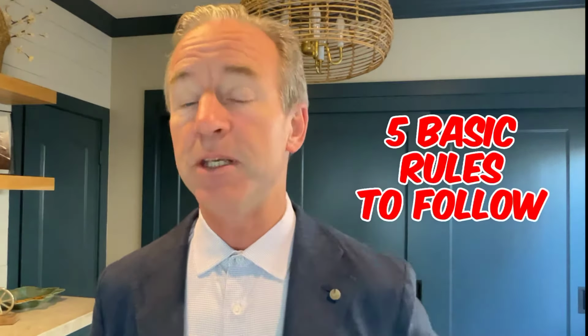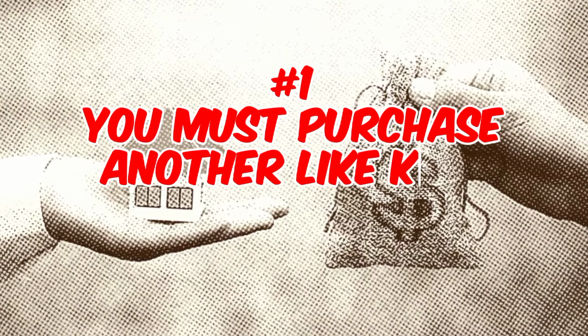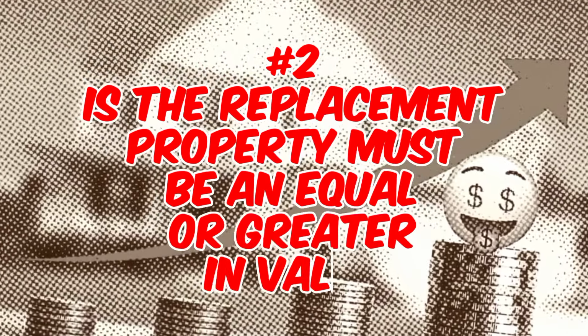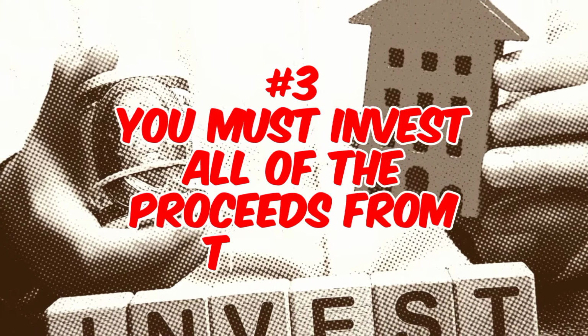And there's 5 basic rules to follow for a 1031 exchange. Number 1, you must purchase another like-kind investment property. In other words, selling an income property for another single-family residence or condo or multi-unit that is also a rental income producing property. Number 2, the replacement property must be of equal or greater value. So you could sell one property for, let's say, $700,000 and buy 2 or 3 other properties for a total of $700,000 or more. Number 3, you must invest all of the proceeds from the sale.